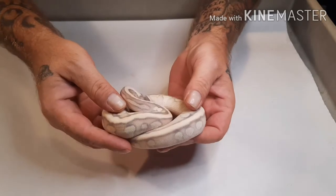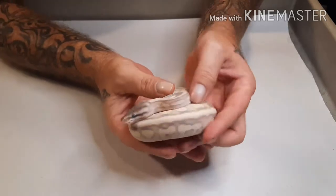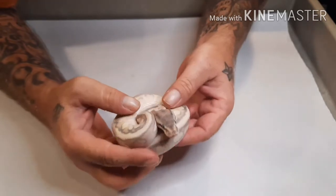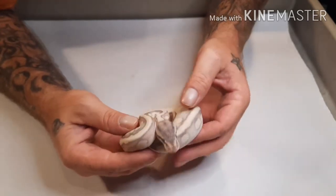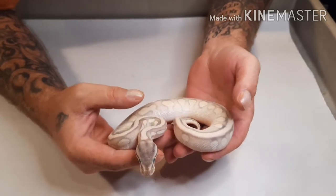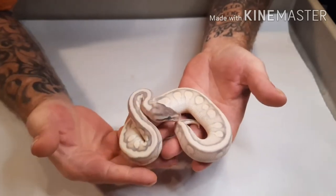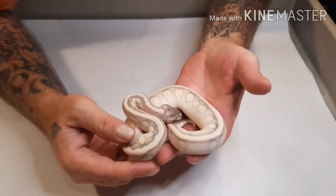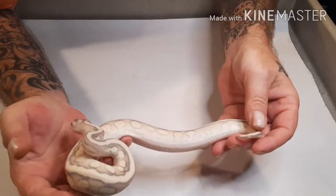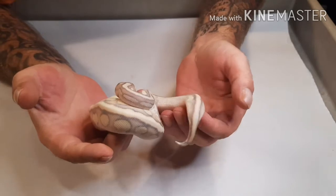Okay, this is the next one. This is a pastel soul sucker, possible OD, which she has shed a couple times. It is a little hard to tell if she does have the OD. Of course, when the pastel is involved with Orange Dream, it does make it a little hard to tell. Unfortunately, this one's in shed as well. But just look at her patterns going down her sides, how they're all nice and blushed out.